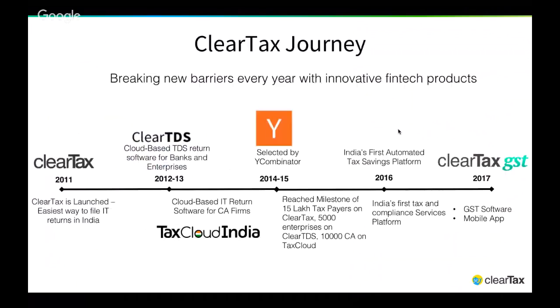So a little bit about our journey. Quickly, I'll just go through it. We launched ClearTax in 2011, followed by TDS. This was launched by our founder Archit Gupta, along with two co-founders Srivatsan and Ankit. We proceeded to launch a TDS return software which has been used by banks and enterprises in 2012, and we also launched a cloud-based tax filing software for CAs and CA firms.